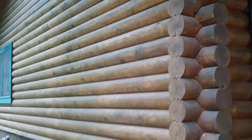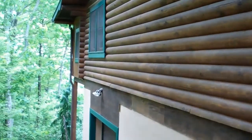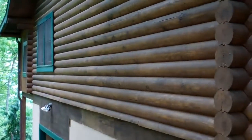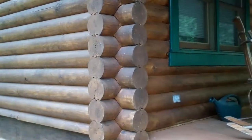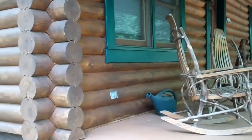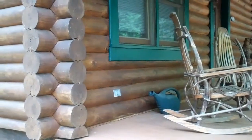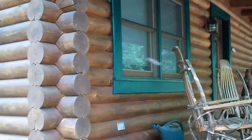So that's one reason this house, after 23 years, doesn't have any rot, doesn't have any bugs or anything like that, because we do treat every house with a borate solution that stops the bugs from going into it. Whether you're using yellow pine or white pine or whatever, I do recommend the Shell-Guard ready to use that comes from Permachink. And notice how tight the log seams are where the logs join together.